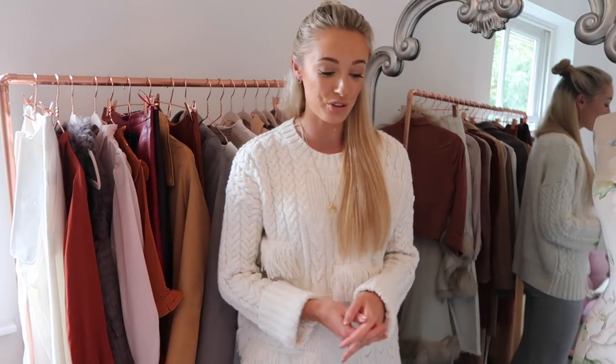So there you have it, those are the new pieces that I've picked up from the high street. So many bits that I absolutely adore and I'm very excited to wear, and I really feel like I've got a fabulous base for my autumn wardrobe now.